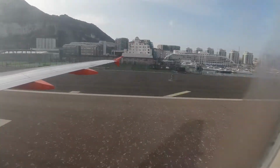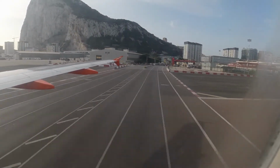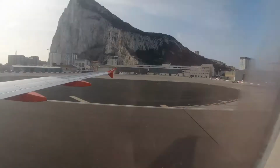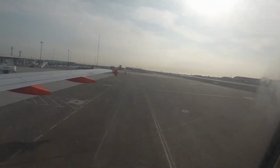The only road into and out of the territory crosses the runway, so has to be closed to traffic for landings. I walked into town after landing and walked across the runway we'd just landed on, which was a pretty cool experience. Look out for my video on what I've found in Gibraltar for more on this.